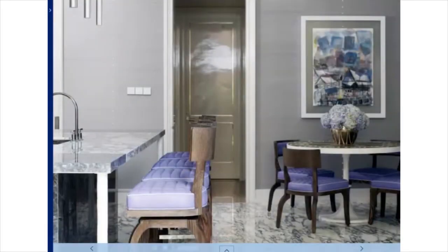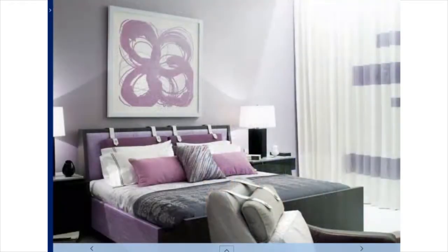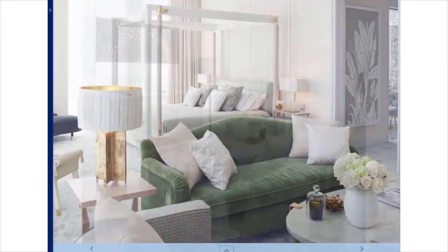Here is a lovely image of just clean, long, clean, expansive lines. Isn't that gorgeous? With the pops of lavender on the seats. Here again, lots of grays. The main palette is gray with some pops of color. I love this room. I could totally hang out in this bedroom.